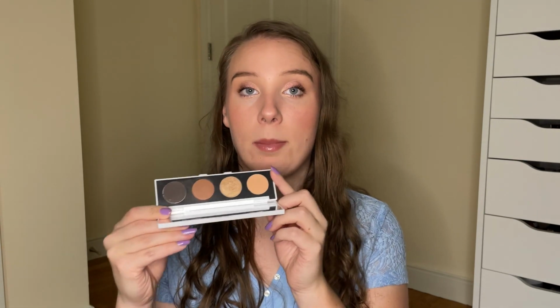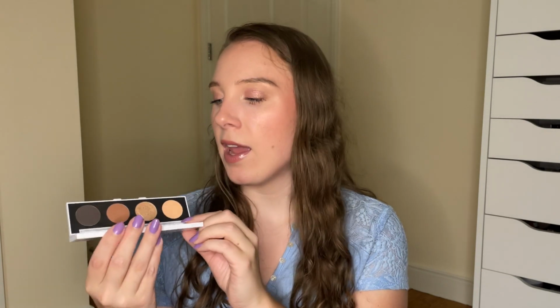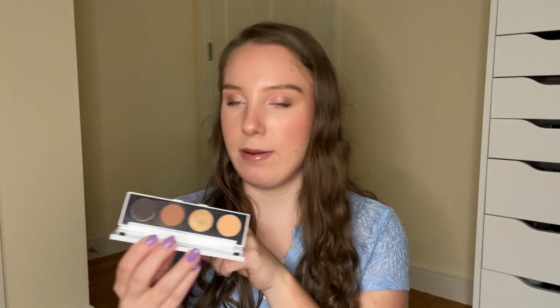Next, we have a little palette that I actually created with my single shadows. So a little while back, I decluttered a bunch of my single shadows, and I took the remaining shadows that I had and put them into these 4-pan palettes that I had from Colourpop. And I just sort of curated my own little 4 pans. This was like the neutral goldish one. And obviously it has 3 mattes and a metallic in here, and I'm just not sure whether or not I want to keep this.